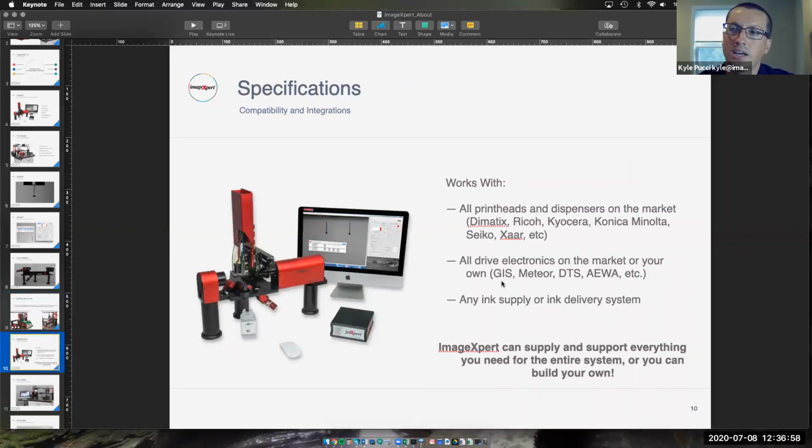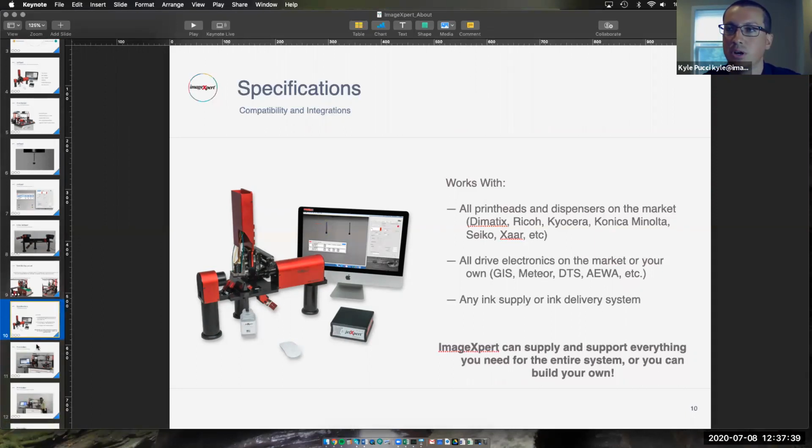I mentioned this before, but this system works with any print head, any dispenser, any thermal, piezo, whatever on the market. It also works with any drive electronics. So whether it's GIS, Meteor, DTS, AWA, or even your own, one system will work with anything. We can provide all of that equipment as one package if you'd like. We have a lot of knowledge of all these different systems on the market and can integrate it all together. So all you have to do is open the box and you're ready to go with inkjet. Or you can integrate your own components. It's completely up to you. We have customers that do both.